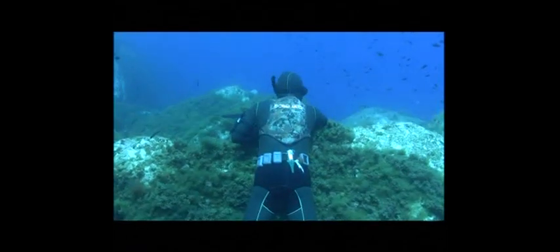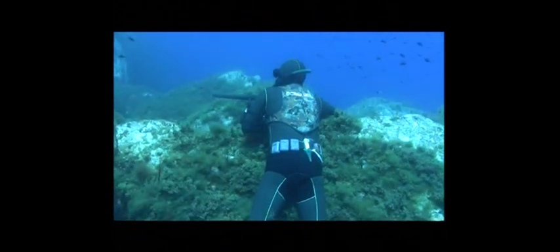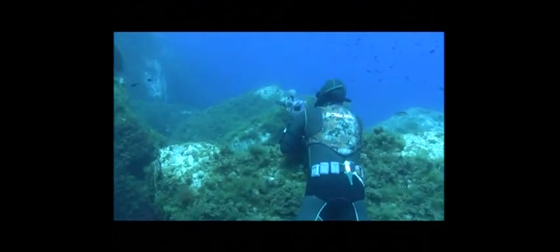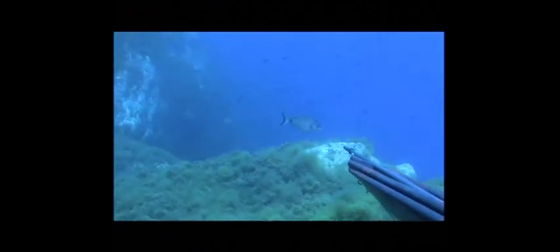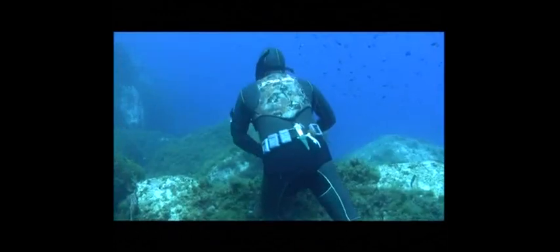The water is cold and the bottom is not so rough, so there are few fish. A sheephead bream comes close to me, offering an easy shot. Today is its lucky day because I'm not here for him.